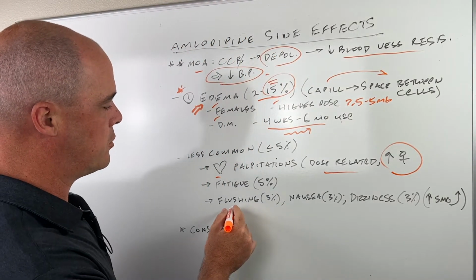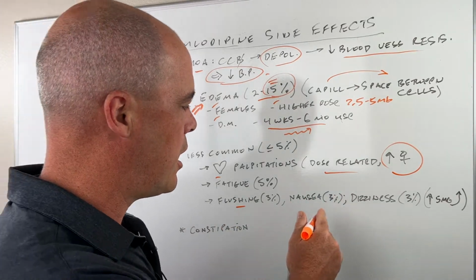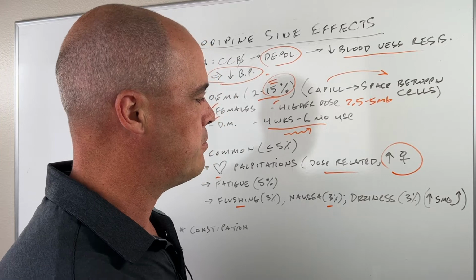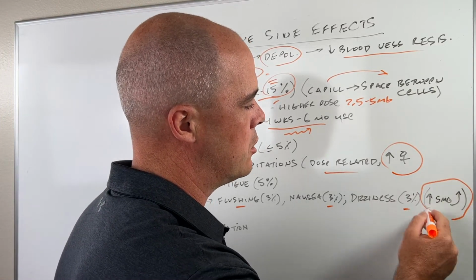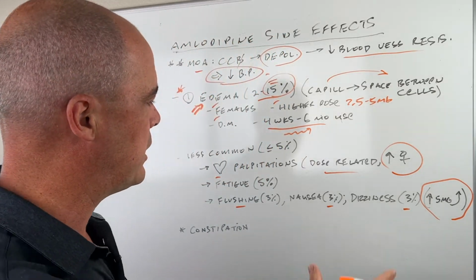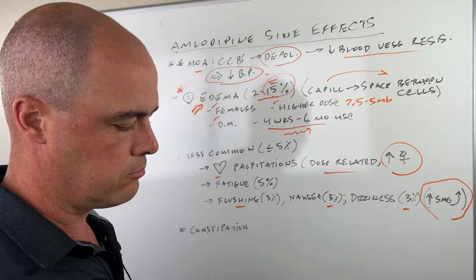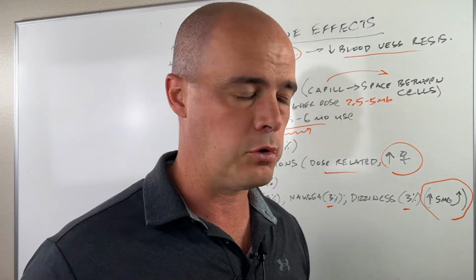There's a few others. You can experience flushing, only 3% of people, nausea, 3% of people, and dizziness. Again, this is going to be more related to the dose that you're on. The higher the dose, the more you'll experience dizziness. But again, not a huge rate at which these are occurring. It's just good for you to know.